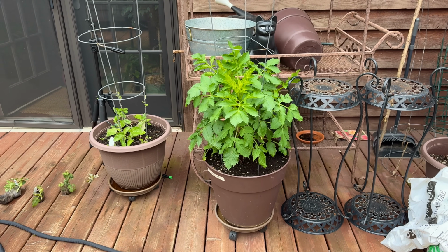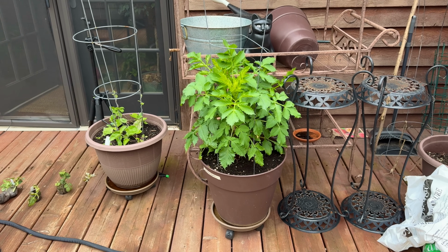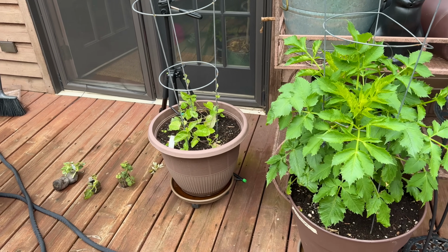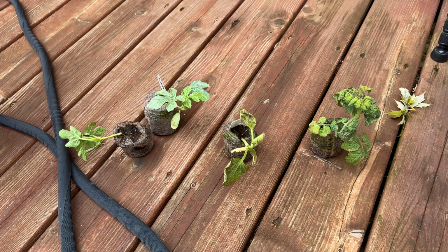dahlia is doing really well. I mean, this one is huge. It is in the largest pot. The other ones are still in their nursery containers. I'm letting this one live its best life. I think it looks pretty good overall right now. Pretty happy. I have my pink black-eyed Susan here. Still looks good. And then down here I have seedlings that I really need to pop into a bed.